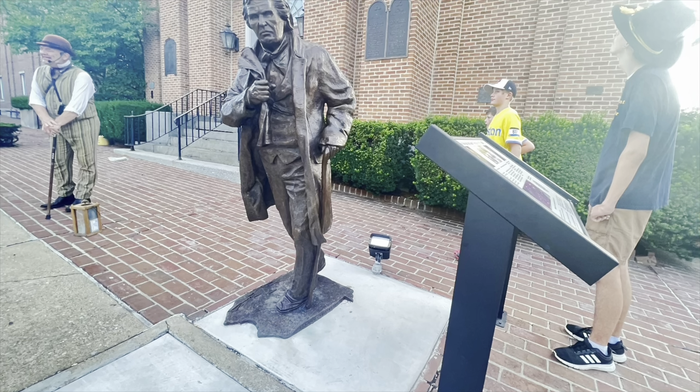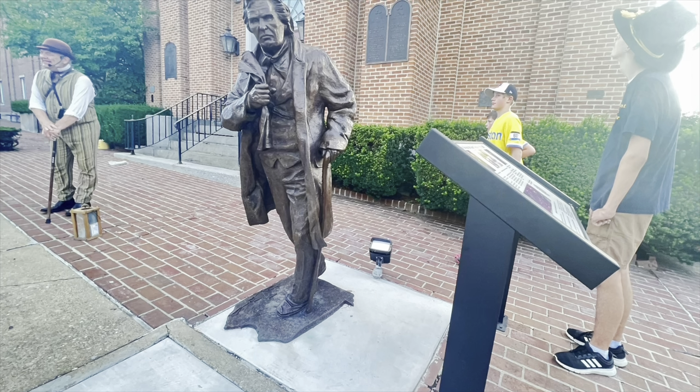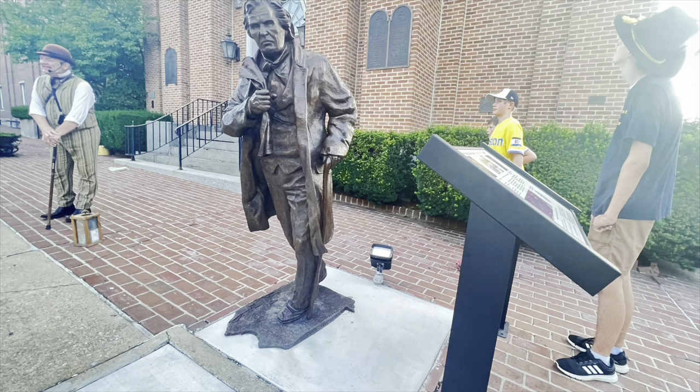This is the best you're gonna get. And you notice that he is pointing with his hat up to that window up there. That is the Wills house. That's where he stayed when he came to deliver the Gettysburg Address, and that's the room he stayed in. He actually finished the Gettysburg Address up in that room.